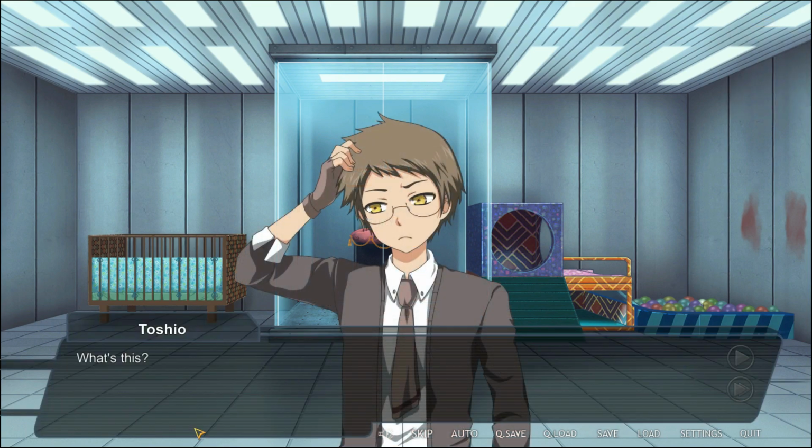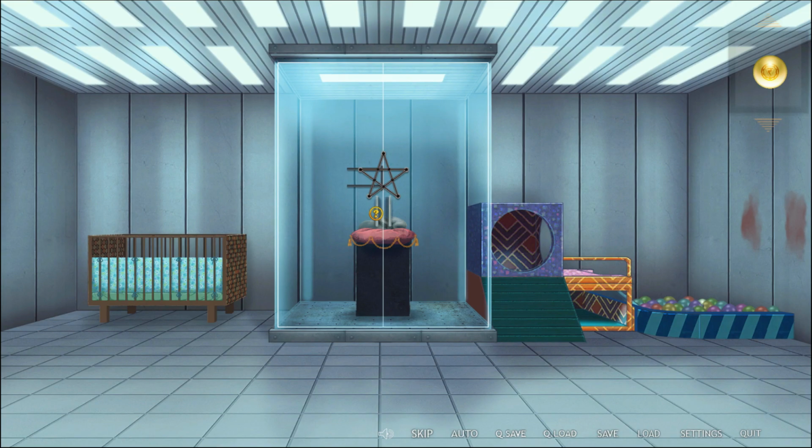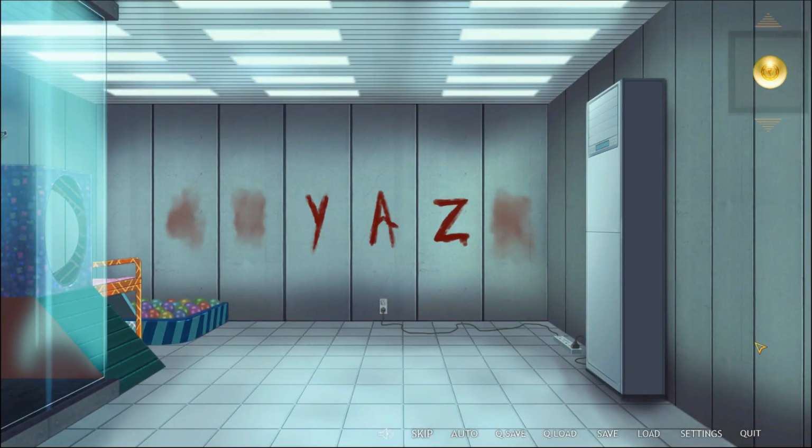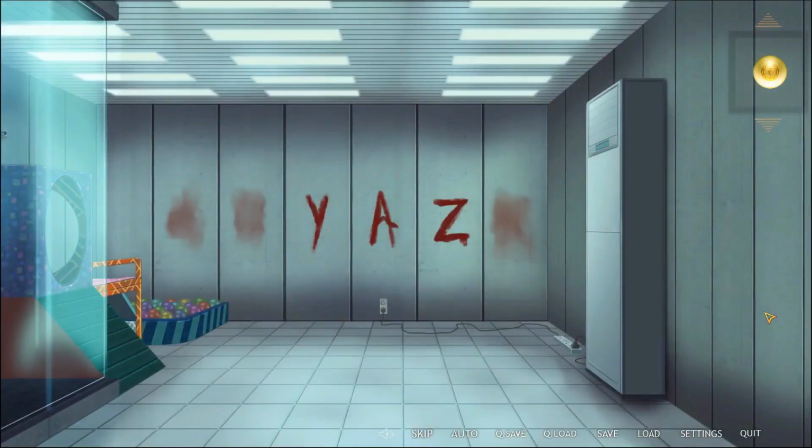What's this? Glass doors with a star on them. The star is holding the door shut. Must be some kind of locking mechanism. Now the question is, how do we open this door? Trying to see if there's a way to turn back, but it looks like we have to do it twice.